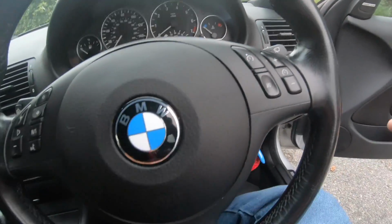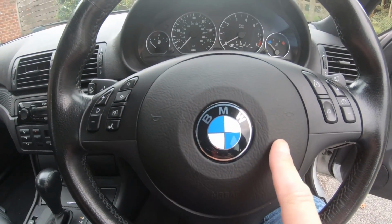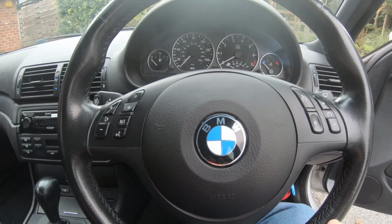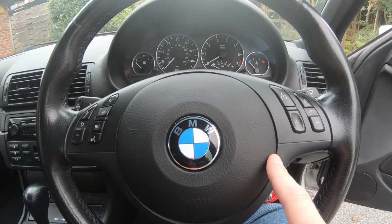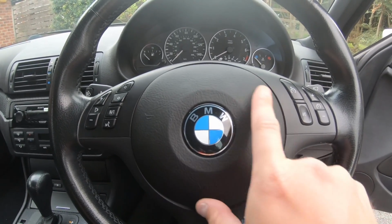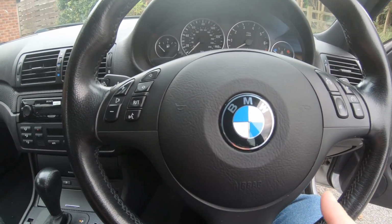You also want to make sure that this airbag has been recalled. This is a recall on E46s. A lot of people still don't know about it, but this recall is being replaced. The same with the E39 as well. The airbag, this has just been replaced. That's why it looks so brand new. This has just been replaced by BMW.